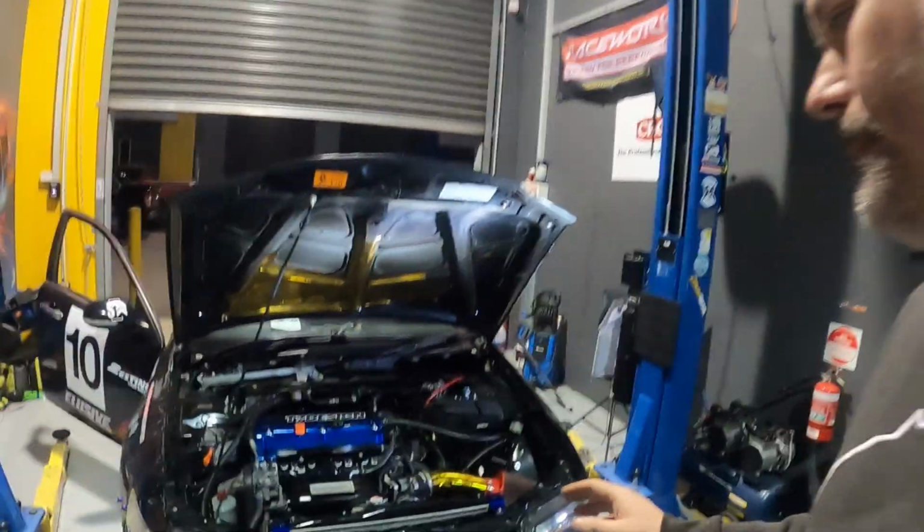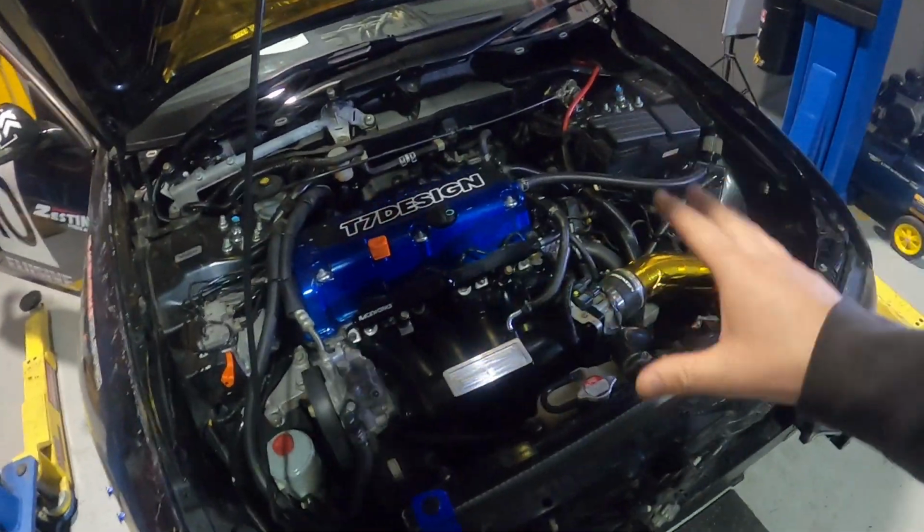And that's because every time we hit the track, we had an engine light come on and they always said knock sensor. So we've cleared the codes, we've changed the knock sensor. Hopefully that's fixed our issue, but that's what's changed inside here.